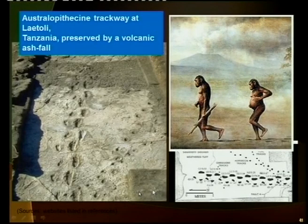Fantastic. It is. And here you can definitely see the big toe away from the others, which means this is definitely not a chimpanzee. You can see the adult here with the little one running, and this was over volcanic ash that landed and the rain set down, and that is why it's cemented like that.